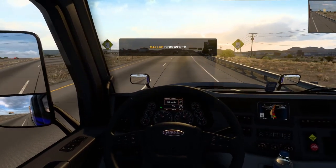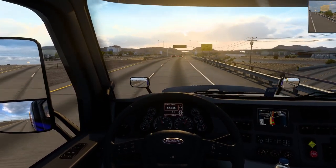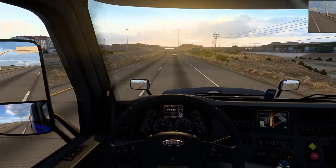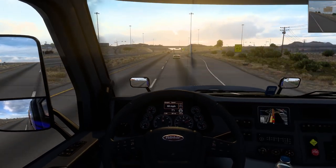Gallup. A couple of ways to go, though. It's got 124 miles to go, so we're not done yet.